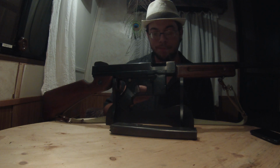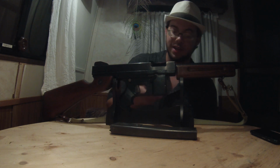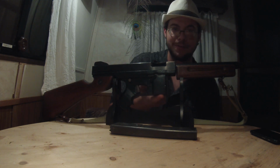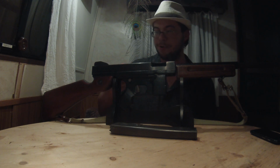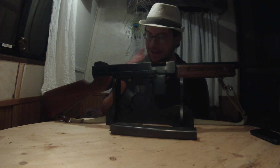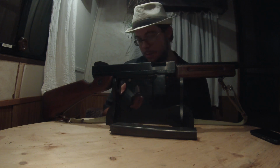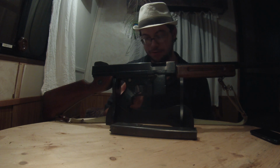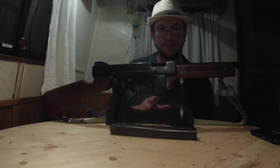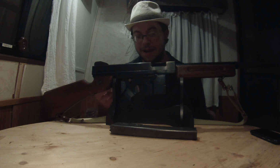Anyone who has any inkling of knowledge about what a Thompson should actually look like would know that the lower receiver is not supposed to look like this. The upper receiver, other than the sight, barrel, but that's not really part of the receiver, and the location of the charging handle, it looks pretty good. I won't lie, I like the blued finish on it, but this lower receiver right here and the pistol grip on it, it's just one solid piece. It almost looks like the cast metal that High Points are made out of. It might actually be the same exact thing.